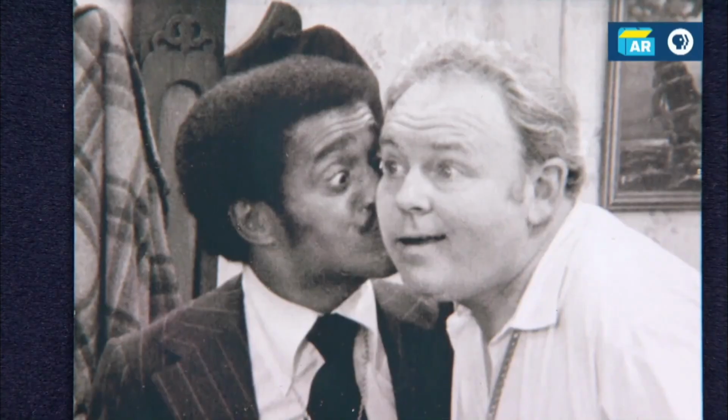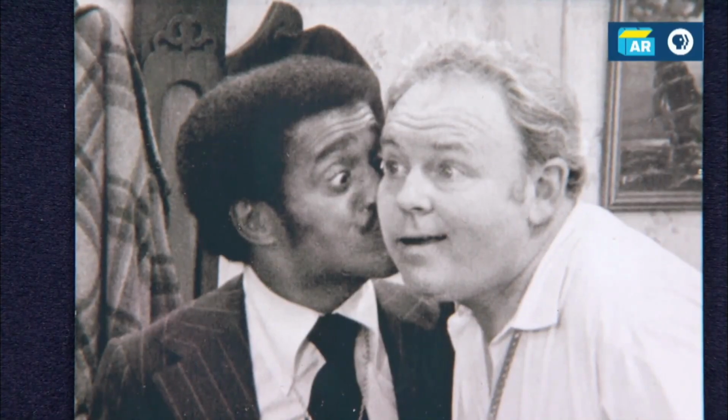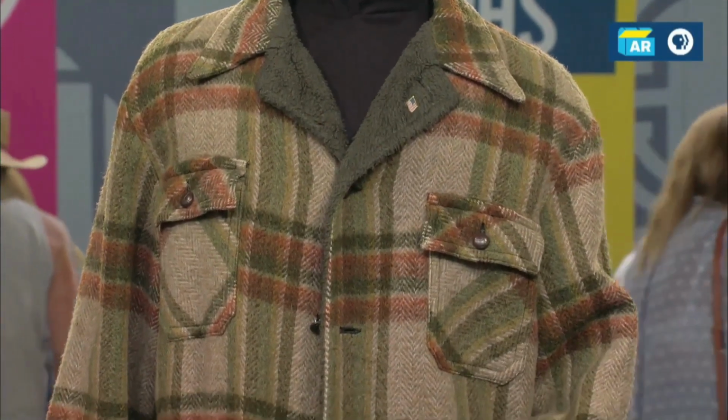In a memorable scene with Sammy Davis Jr., where a kiss broke the show's laugh record, the coat is visible. In pristine condition, at auction, the jacket is valued at... At auction, this is worth $10,000 to $15,000. No! You are kidding me!